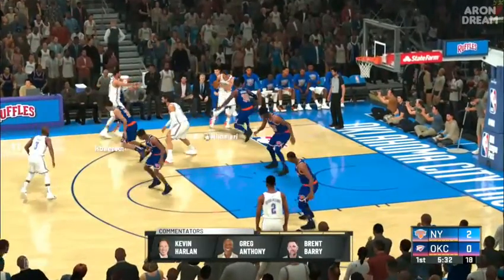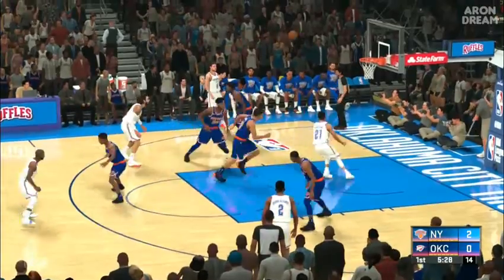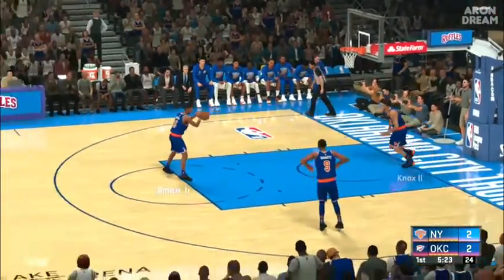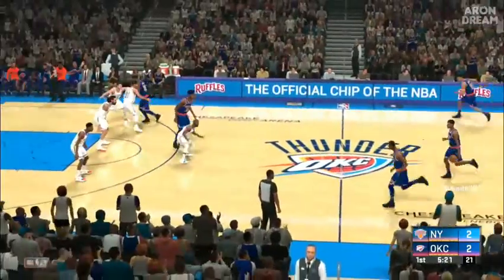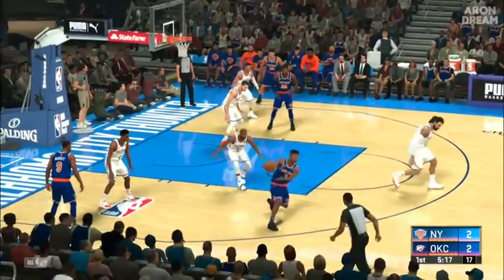Paul passes to Roberson. He lobs it up. And the dunk by Roberson. Well, the reach of Roberson, a big help on that alley-oop. Smith outside.